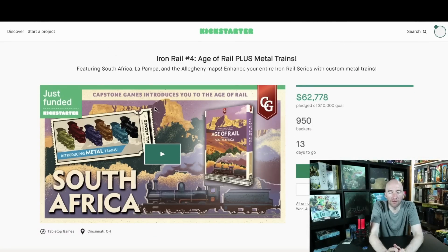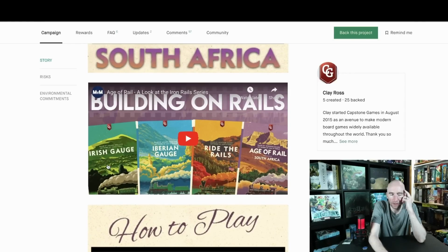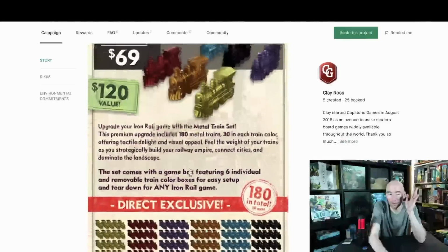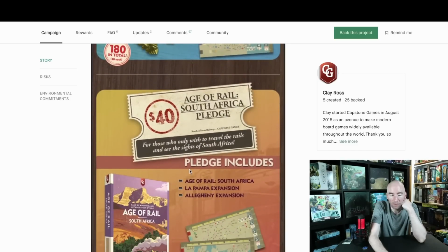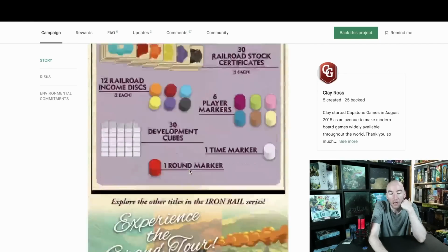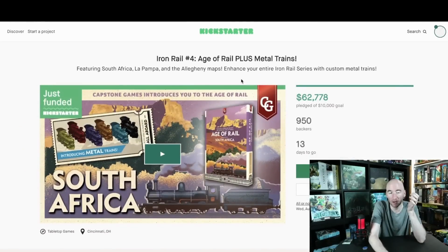Next up, Iron Rail number 4, the Age of Rail plus Metal Trains, economic train style game going across. You can see the other ones previously that they've put out there. Again, way out of my depth, way out of my comfort zone, but it's raising $62,000, and it's going to cost you a pretty penny for some metal trains on top of the base game alone here. Although it's only $40, which is actually much less than I would have expected, considering the trains are $69. If you want more information, go watch one of the videos. That's all I'm going to say about it, because it's not my ilk, but I like talking about it either way. So there you go.